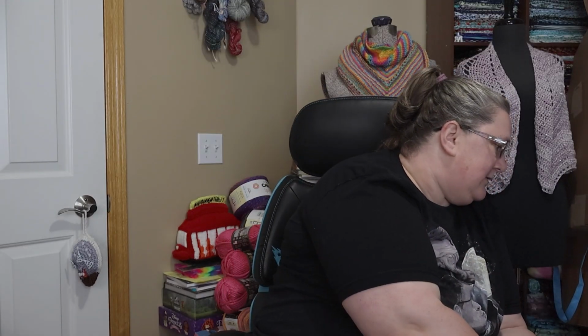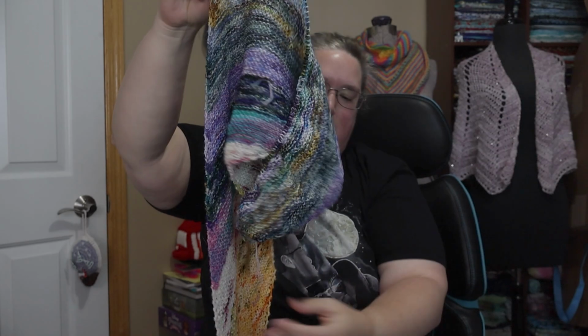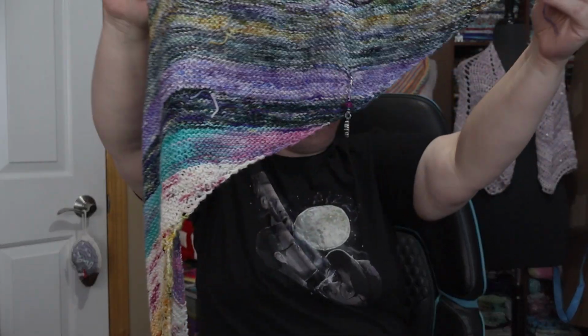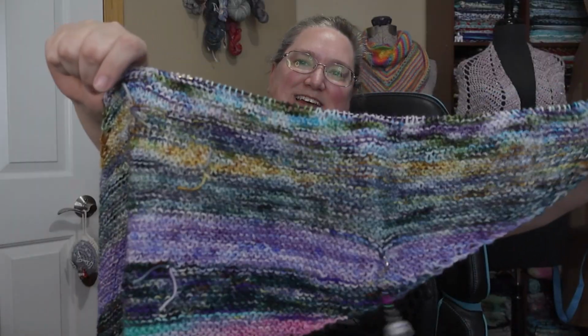So we're going to move into WIPs. Works in progress. I should start from this side because that will explain what I have over there. I did put one more mini into my Aberdeen wool bias scarf. Wait, is that a drop stitch? No, it's not a drop stitch. Okay, good. So there it is. That's what I most recently did.